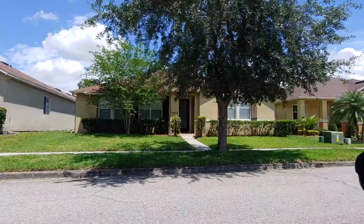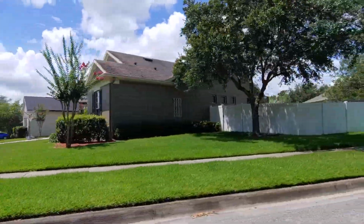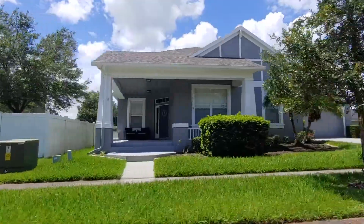I'm coming to you from a house in Avalon Park that I'm going to be listing. It's vacant and it feels kind of empty. So I want to make sure that when I have the photographer come in and take pictures, the rooms look just a little bit more interesting. So I'm going to show you what I do in order to just slightly stage a home. So stick around.